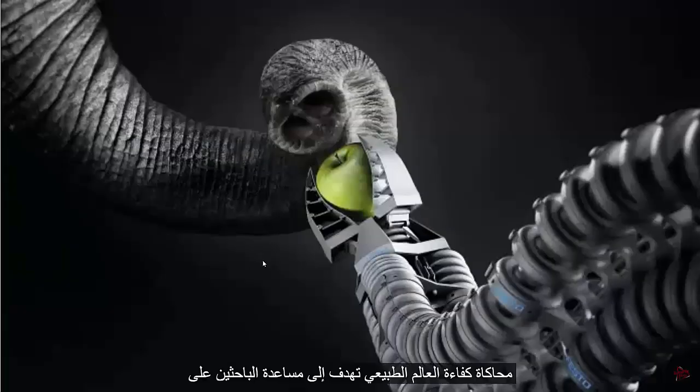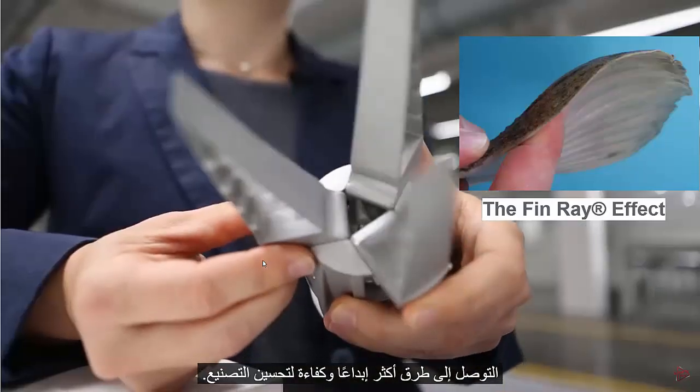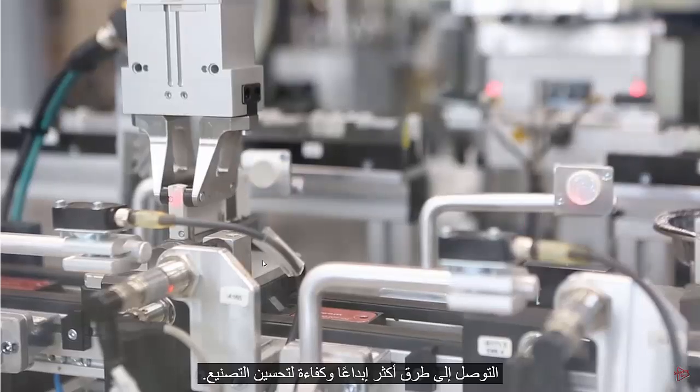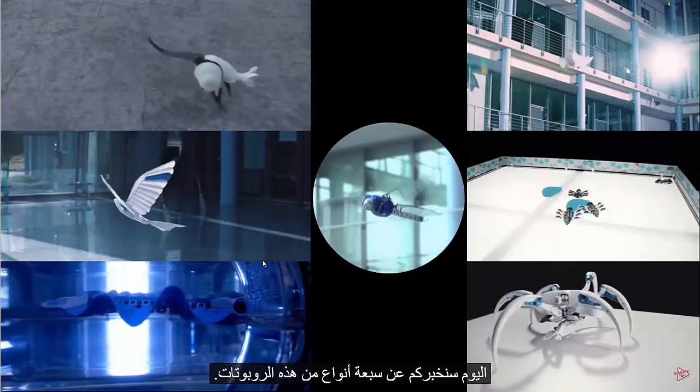Mimicking the efficiencies of the natural world is meant to help researchers come up with more creative and efficient ways to improve manufacturing. Today, we are going to tell you about 7 types of these robots.